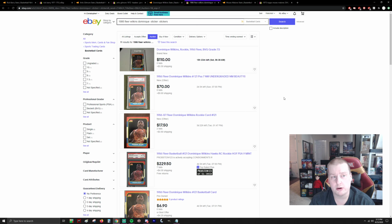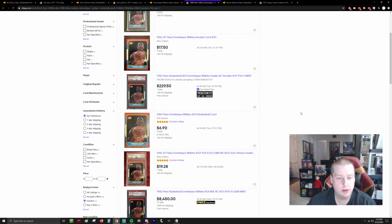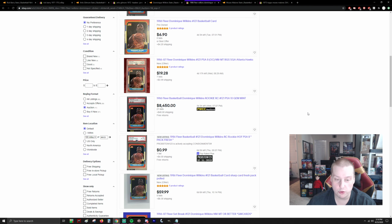The good rookies in there are like Detlef Schrempf of the Seattle Supersonics. Now, if you played NBA Jam, it's relevant because it was him and Gary Payton and Shawn Kemp, and you were killing people playing NBA Jam. But that's not necessarily going to be the case. There's not a lot of value for rookies in that set.